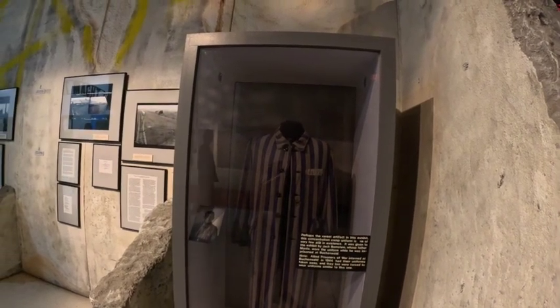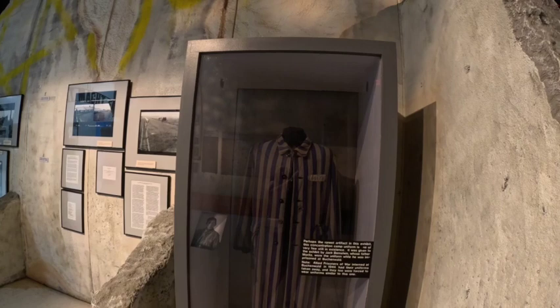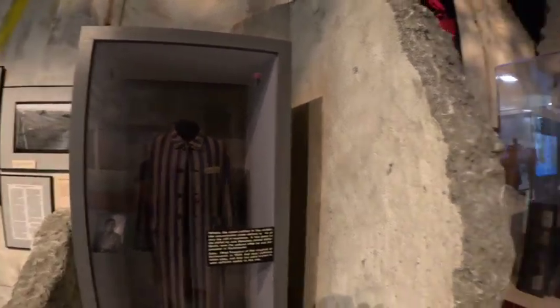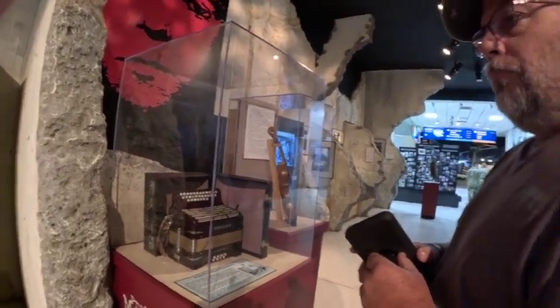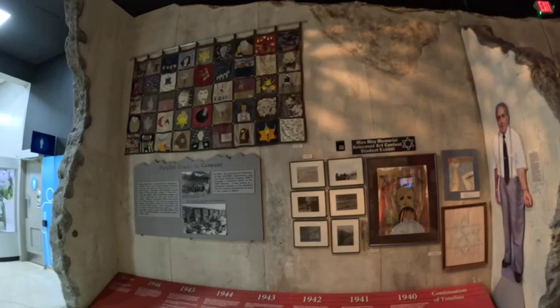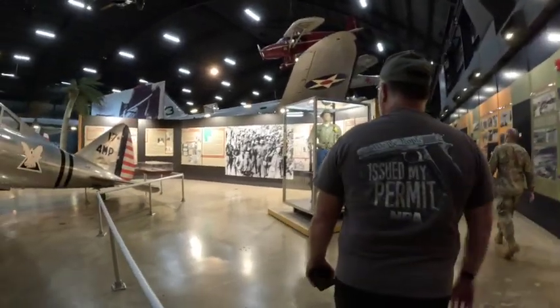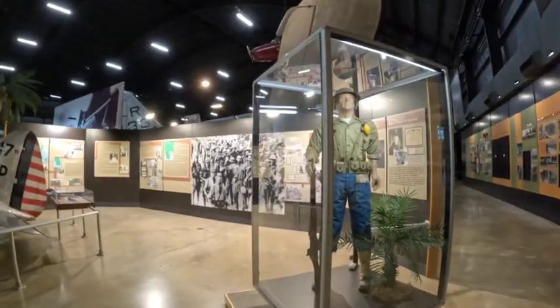Perhaps the rarest artifact in the exhibit. Concentration camp uniform. Buchenwald. We brought food, as I said, the very next day. You can tell by the palm trees that we're in the section for World War II in the Pacific.